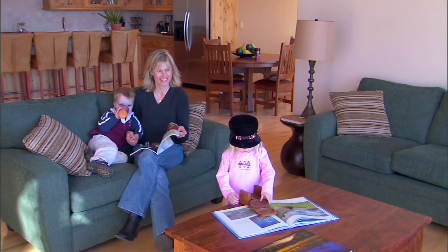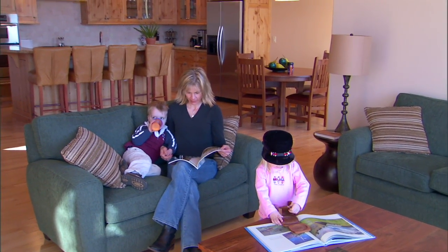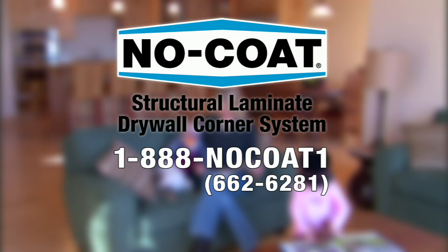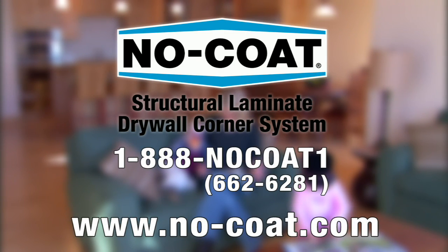What we've found since we've introduced the NO-COAT system to these drywallers and to our own technicians when we do the drywall in-house, we've found that the system goes more smoothly, it's more efficient, it's actually a time saver, and we end up with a cleaner job. Well, I would recommend using NO-COAT Corners because it works. It's a win-win across the board. NO-COAT structural laminate drywall corner systems. The highest quality and strongest corners available.